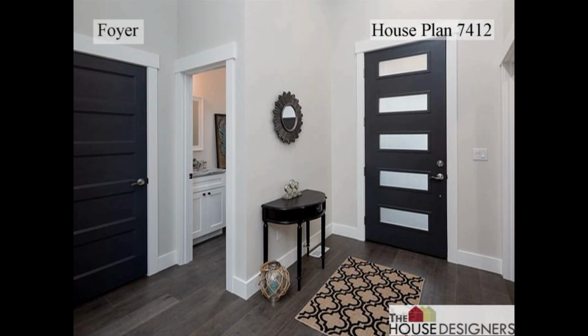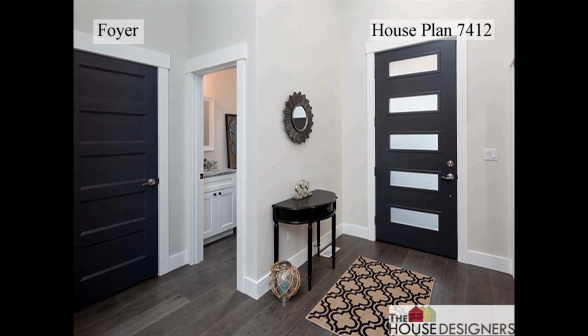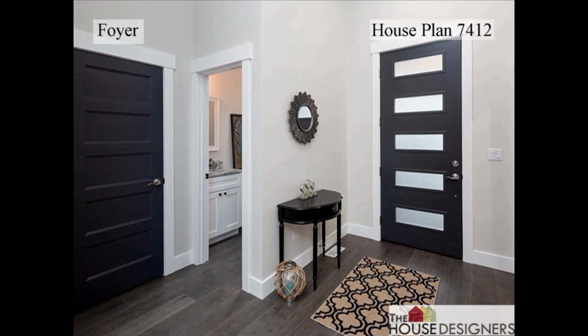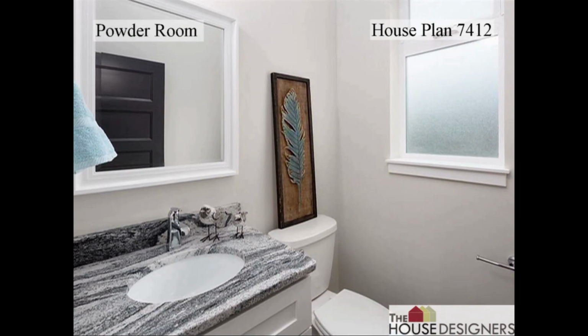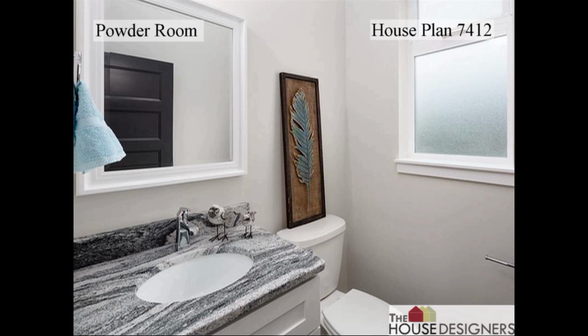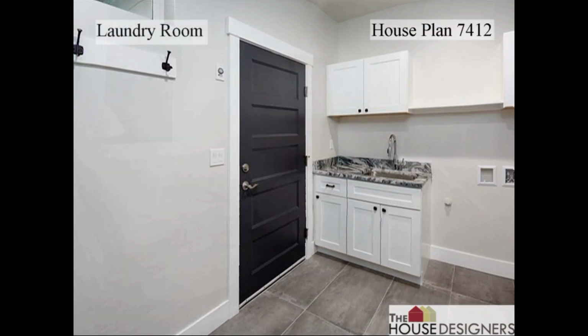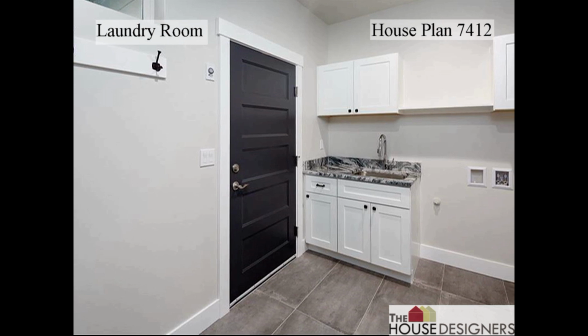When you step inside, you'll notice a coat closet and the powder room conveniently located nearby. Use privacy glass to keep the powder room bright. Placing it up front helps keep the main living areas of the house private from the street. On the opposite side of the front door, the laundry room doubles as a mudroom. It also connects the garage to the foyer.